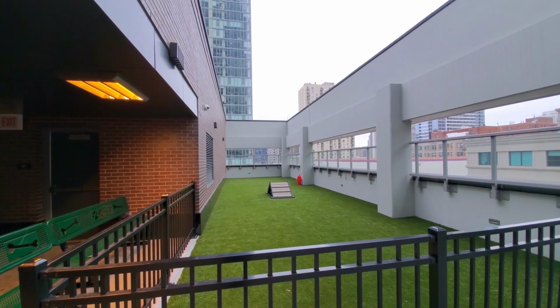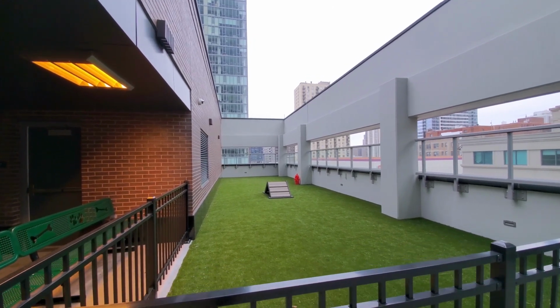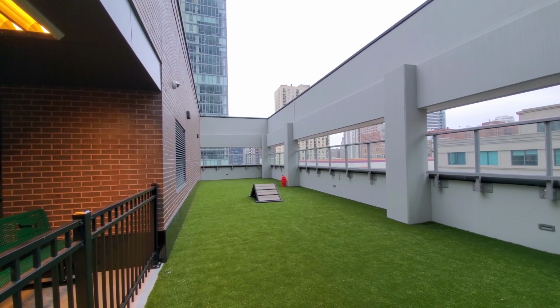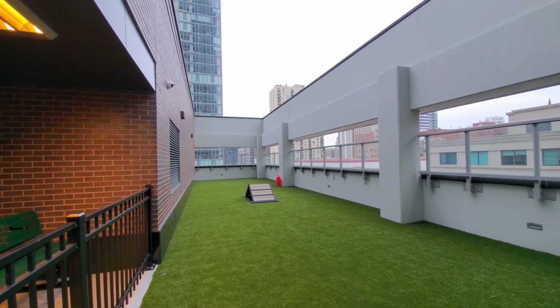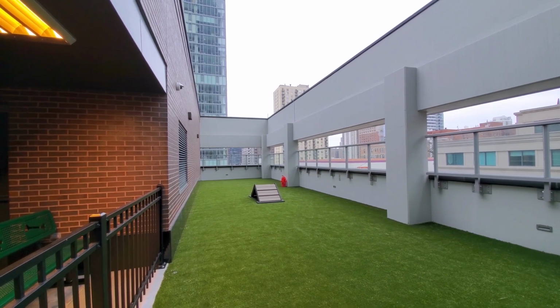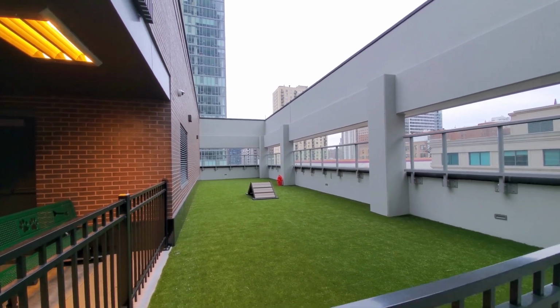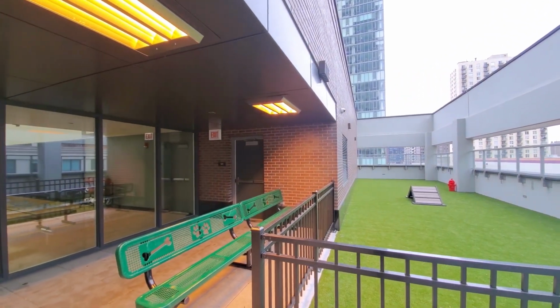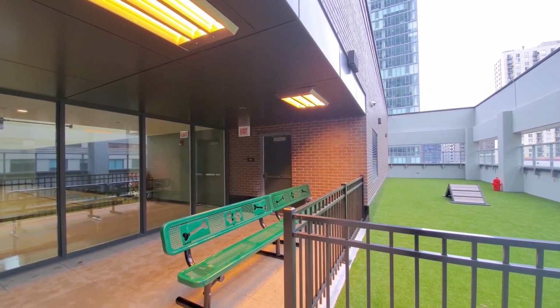And now for our furry friends, we do have a very large dog run. This dog run is perfect for larger dogs. You can actually throw balls or whatnot for them to go run and chase. We do have a little obstacle course. We are waiting for more items to arrive down here. We also have a heated area for the parents and of course a bench naturally.